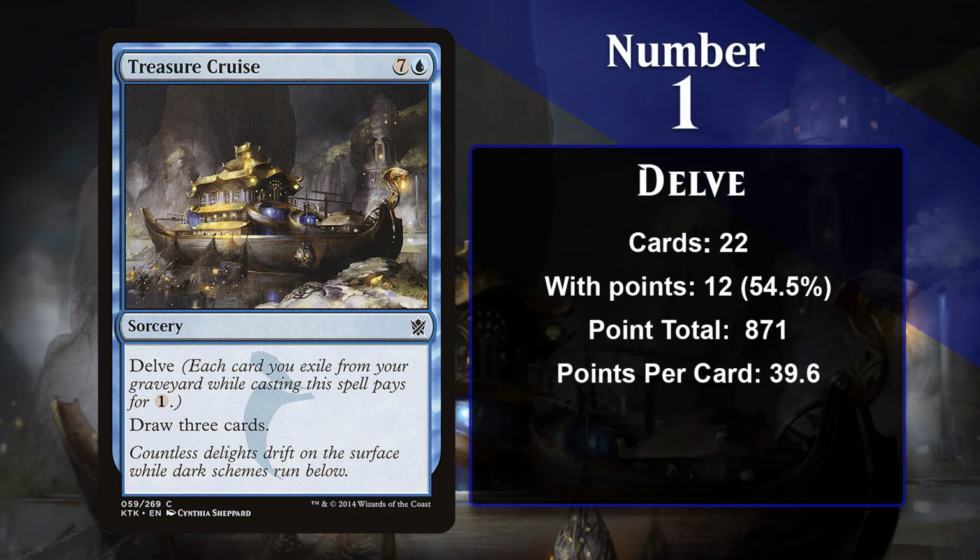And at number 1 is a mechanic not that dissimilar from Phyrexian Mana, so they really didn't learn their lesson, and that's Delve, another mechanic that makes it way too easy to drastically reduce the cost of spells. It is also a mechanic that pairs well with fellow busted mechanic Dredge, since the mechanic lets you reduce the cost of spells by exiling cards from your graveyard.